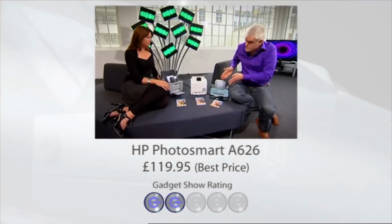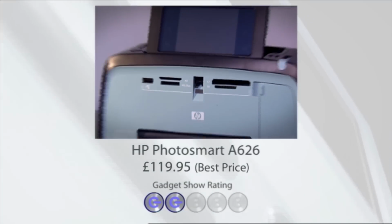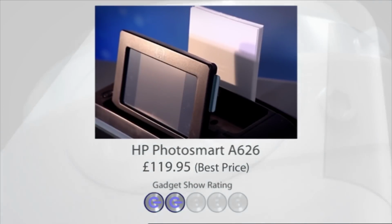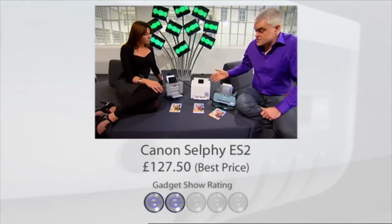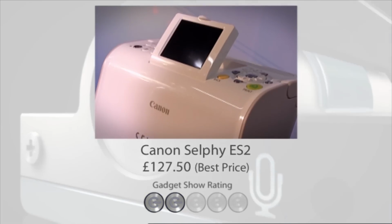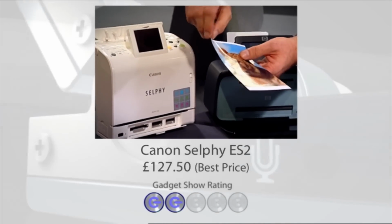Let's start with what you thought was in 3rd place. I think the HP's in 3rd place, and I'd only give it 2 Gs because the pictures were just sort of very grey. Even though it's got this lovely touchscreen, it doesn't make up for that. OK. Canon, also 2 Gs. The pictures were hardly any better, and the supplied paper cartridges, they have postcard printing on the back, and you have to tear off the ends, which is a bit of a fiddle, really.